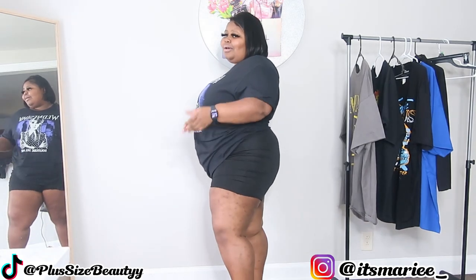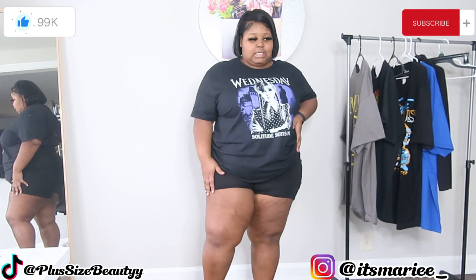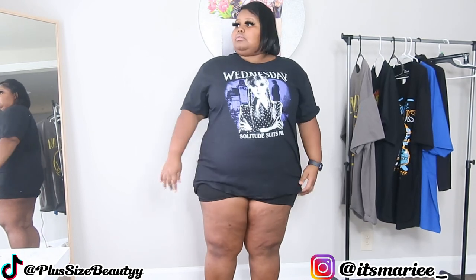And then it was my favorite color, purple. Like, what? You know how much stuff I can sell with this? Definitely giving what it's supposed to be here. This is in a 3X cotton material. Let me show you how long this one goes.